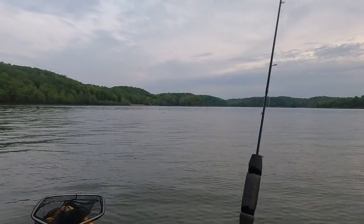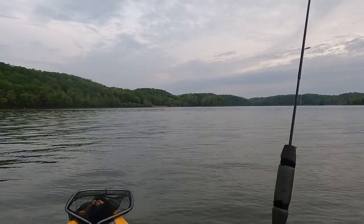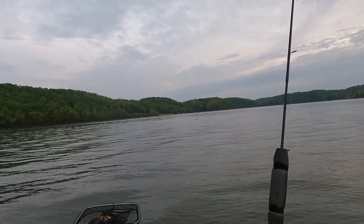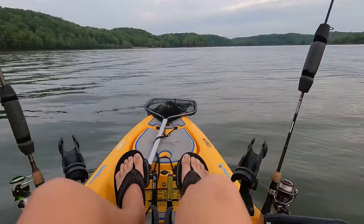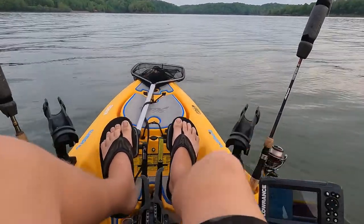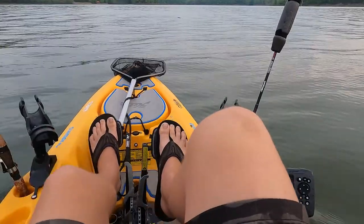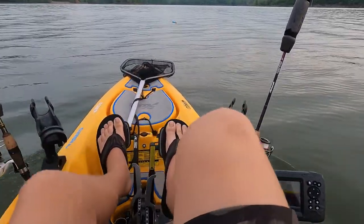And I don't know if you can see that, there's one noodle, and he's moving around. I think there's a fish on it, so we're gonna see. So stay tuned. All right, guys, I'm pulling up to this noodle. We're gonna see. It's been moving. I think there might be something on it. There should be something on it.